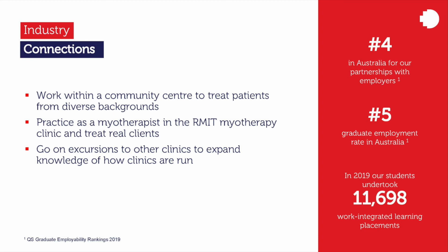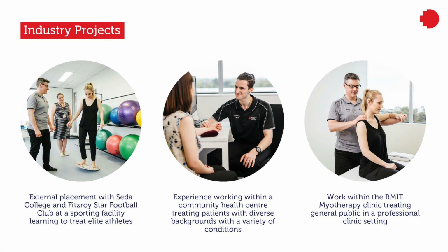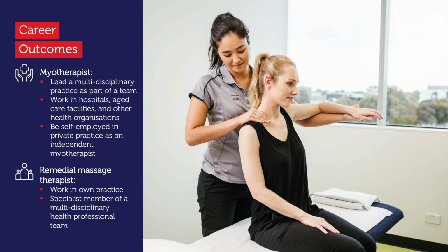There are a range of opportunities each year to work with outside organisations. Examples are shown here of students working with athletes and in community health settings in addition to the student clinic. Graduates can work either in their own practice or as part of a larger team or practice. Many students have gained employment by the time they complete their myotherapy qualification, as well-qualified practitioners are highly sought after.